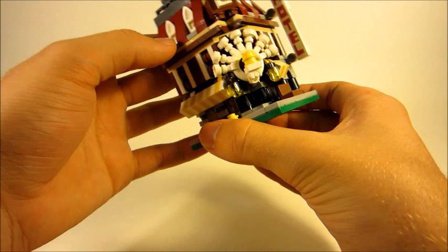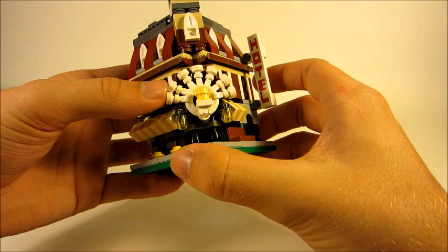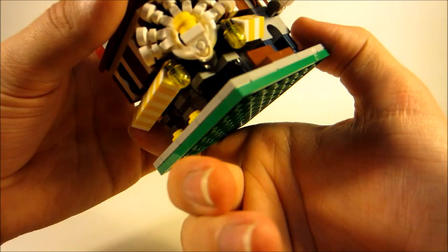And right here is the only printed piece in the set. Everything else, there is no printing, nor are there stickers, so that's very good to hear. You don't have anything on the back side, though, but that's perfectly acceptable. It's fine.